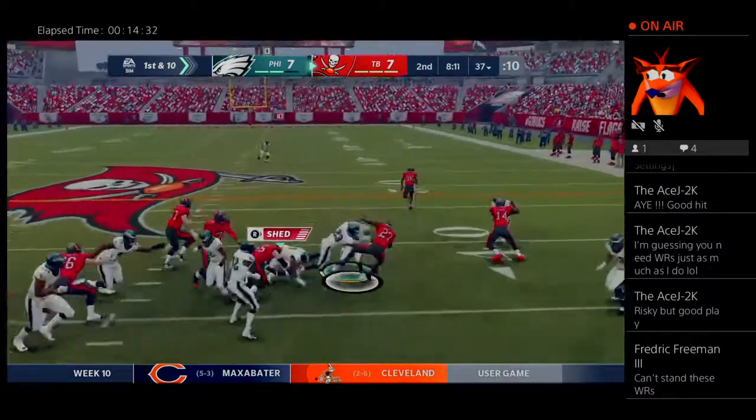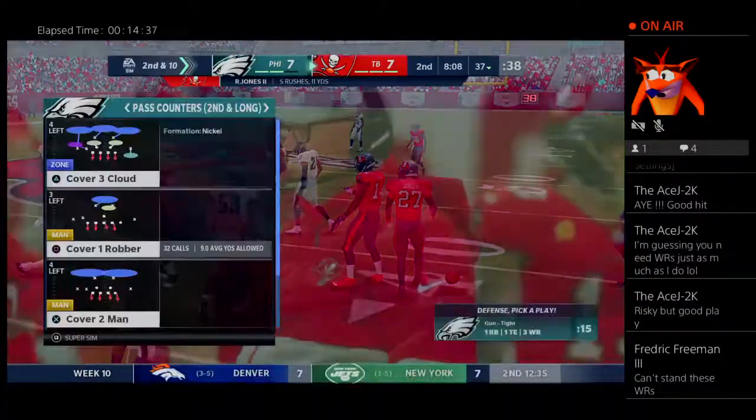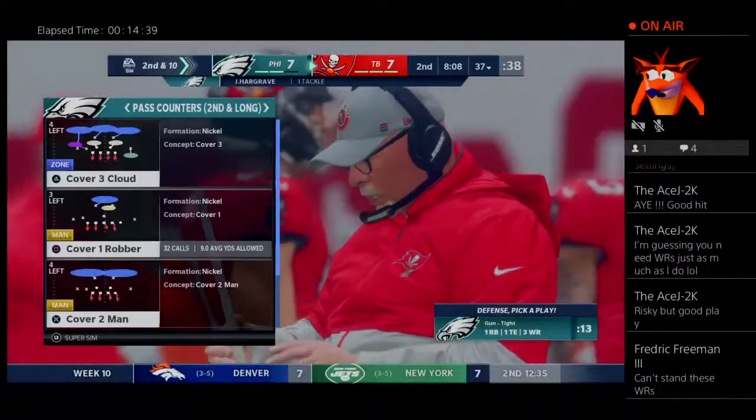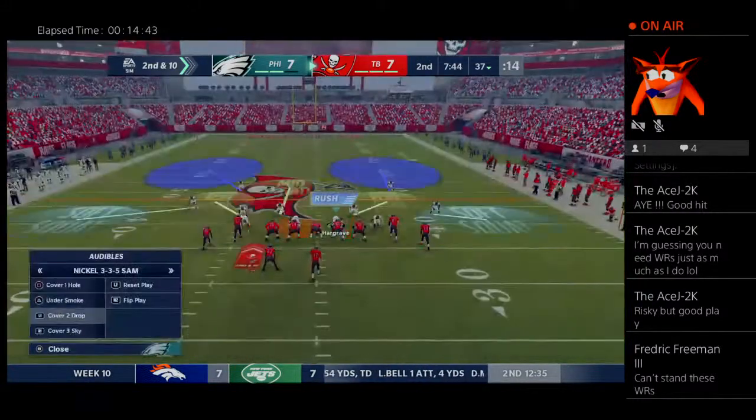And they'll keep on the ground with Jones. And just no chance of turning the corner. He can only get back to the line of scrimmage. 2nd and 10 coming up. So after the run for no gain, here's 2nd and 10.